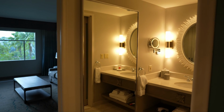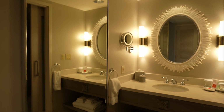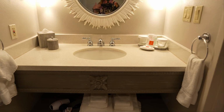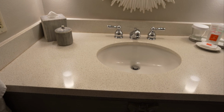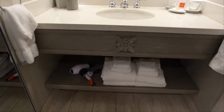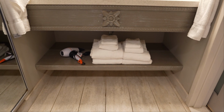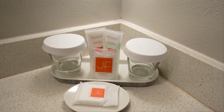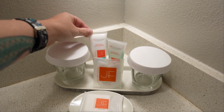And then just across from the closet, we have a little vanity, which is quite nice that it's separate from the bathroom, so if someone needs to use it to get ready in the morning. Not a ton of space, but enough for a few nights for you to store your things. You also have a lot of storage underneath, some towels, and what looks like a pretty decent hair dryer. The Loews hotels use the Julien Farel products, which I kind of like, they have anti-aging for your skin.